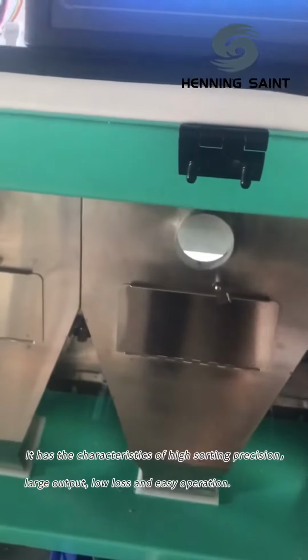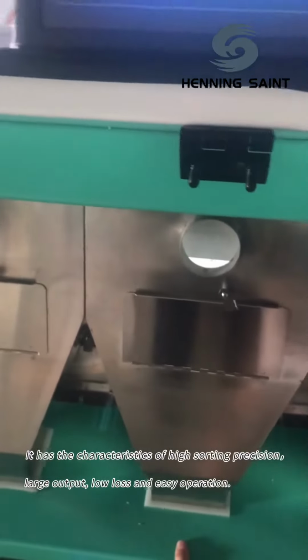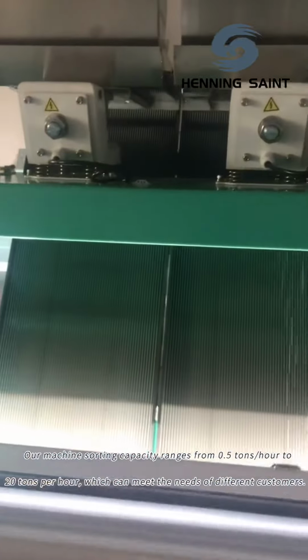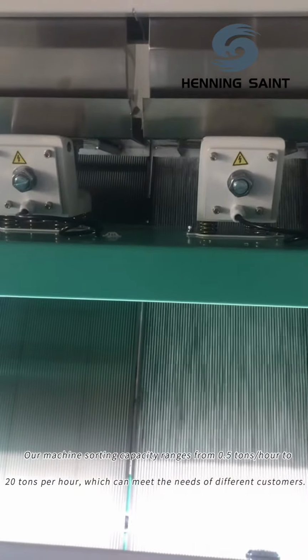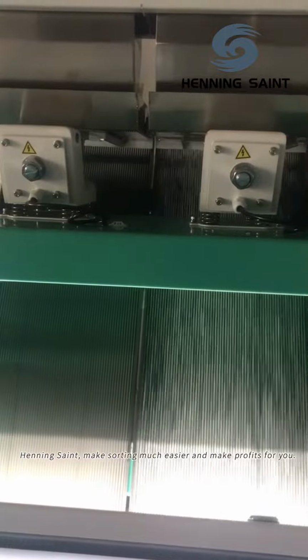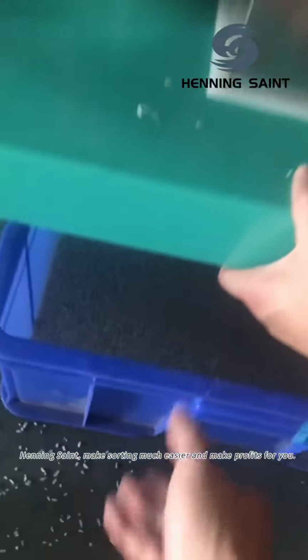It has the characteristics of high sorting precision, large output, low loss and easy operation. Our machine's sorting capacity ranges from 0.5 tons per hour to 20 tons per hour, which can meet the needs of different customers. Hengning says, make sorting much easier and make profits for you.